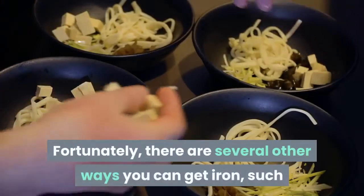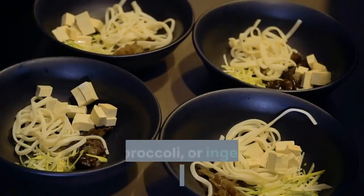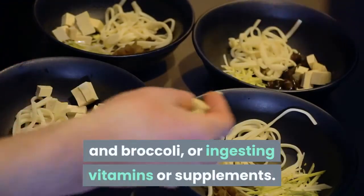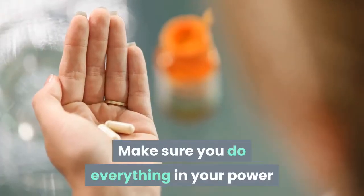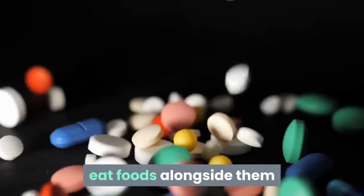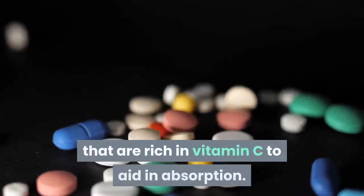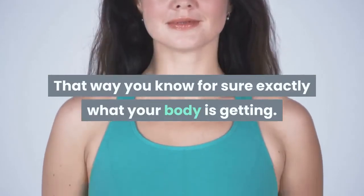Fortunately, there are several other ways you can get iron, such as in eating leafy green vegetables, tofu, and broccoli, or ingesting vitamins or supplements. Make sure you do everything in your power to get your vitamins from food sources, as those are the easiest for your body to absorb. And if you are going to eat foods you know are rich in iron, eat foods alongside them that are rich in vitamin C to aid in absorption. That way you know for sure exactly what your body is getting.